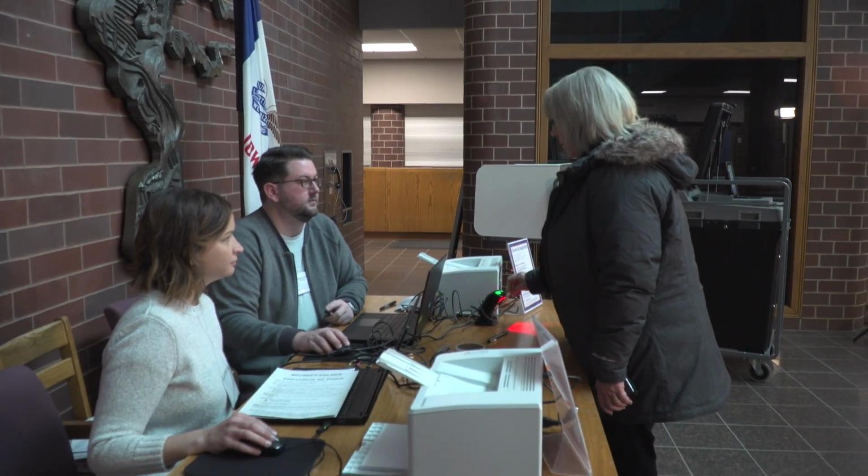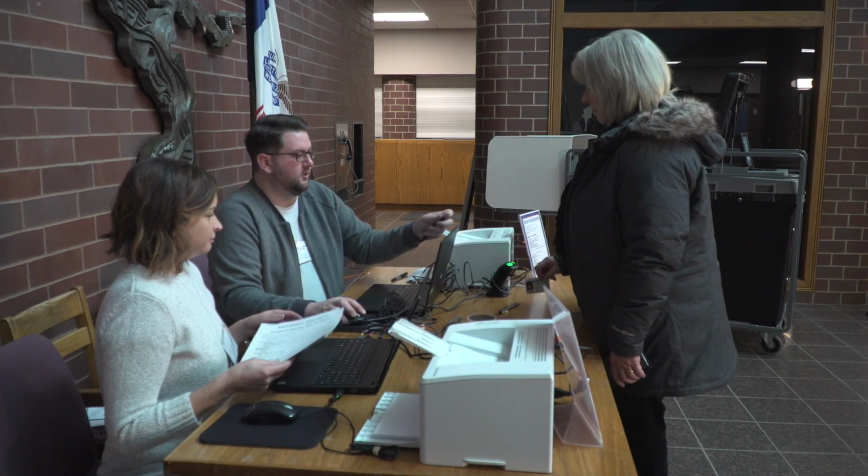Go ahead and scan your ID. Okay. Oh, driver's license, okay? Is it from the state of Iowa? Yeah. Perfect. All right, and can I take a look at it?